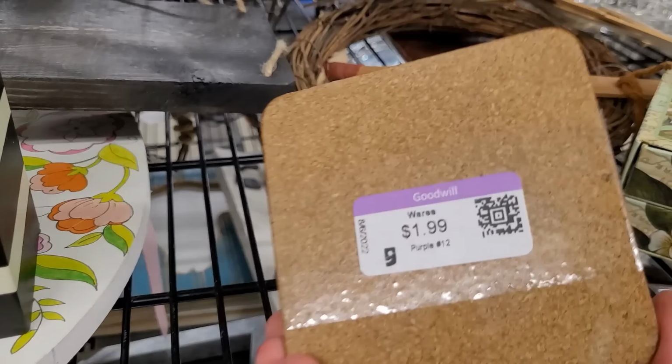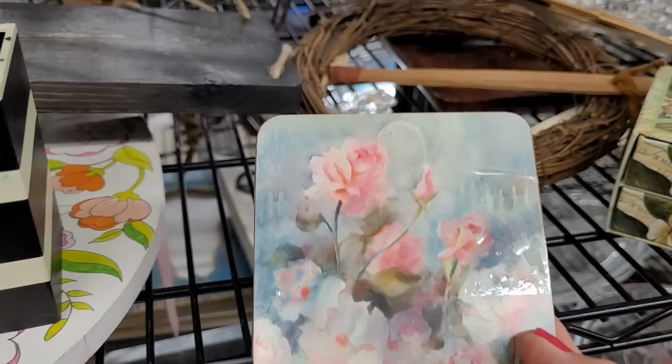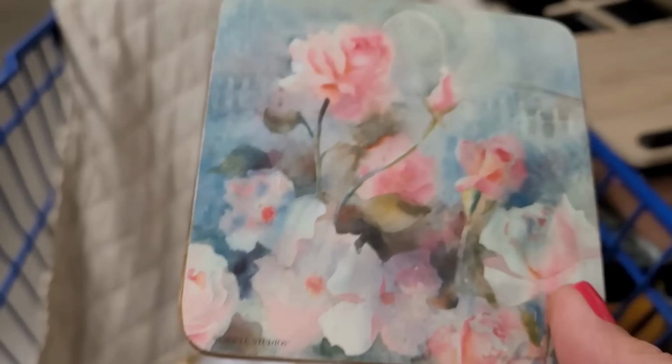Some little drawers. Oh, I love these coasters. The roses are beautiful. They look quite vintage. Hopefully they're not damaged under that tape. Let's pop those in the cart.